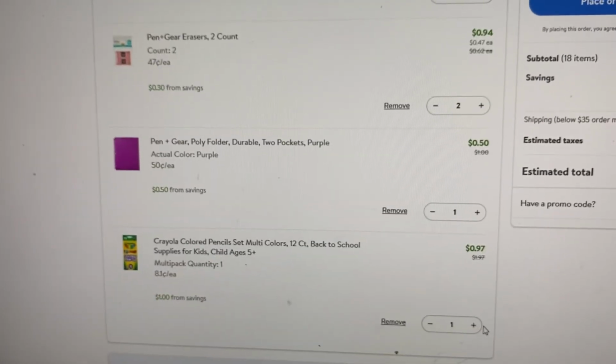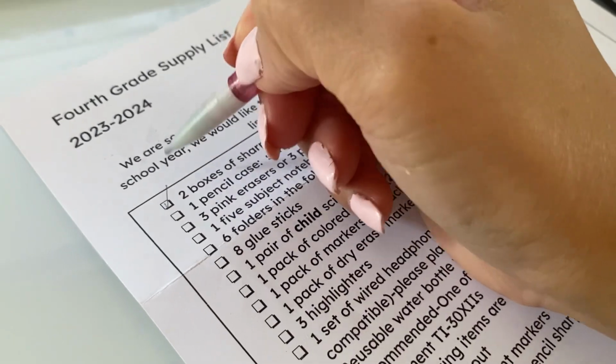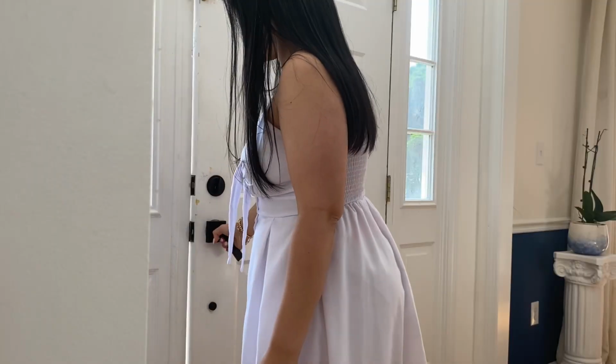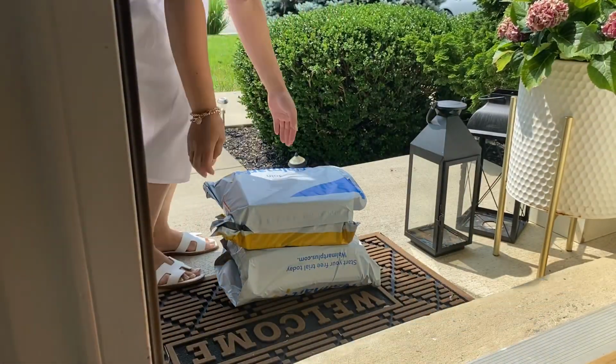This year I decided to buy my girl's supplies online, and Walmart's prices are so good, where you find hundreds of items under $1. So I grabbed the school list, I ordered it and received it straight to my door. This way I only order what's needed.